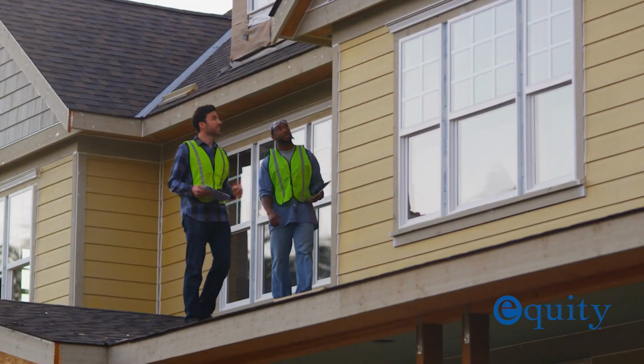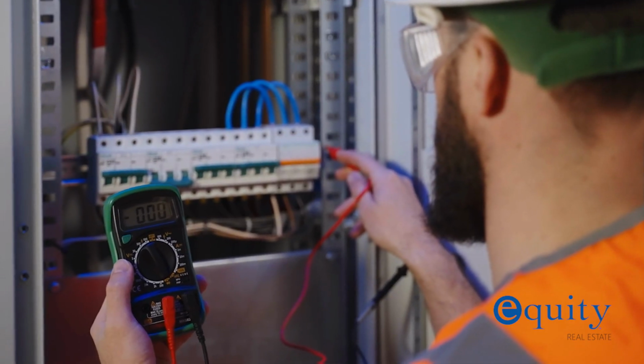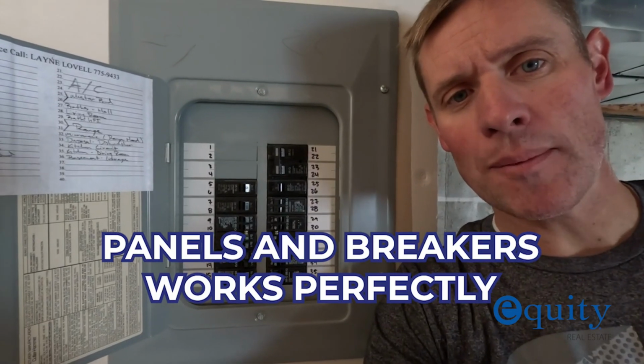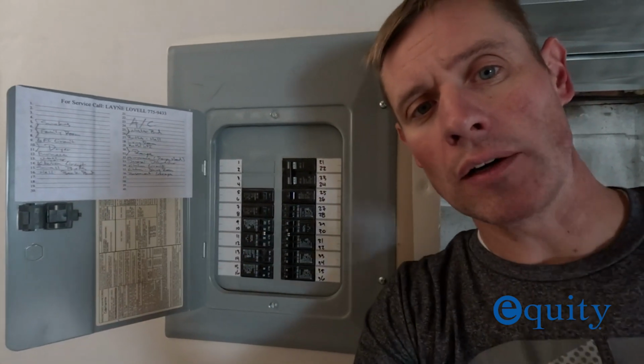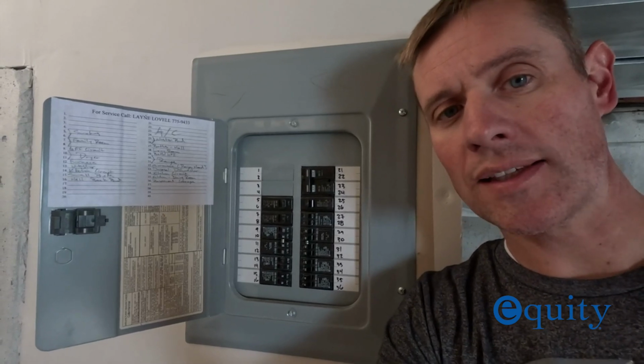Another reason I like to have a whole home inspection is because they will look at things like the electrical system to make sure that my panel is set up correctly, doesn't have double tapped wires, and that all these breakers are working appropriately for their load and their purpose, and make sure that we don't have problems with the house once we get somebody living here.